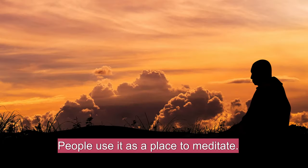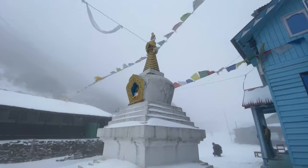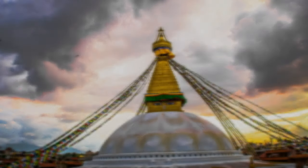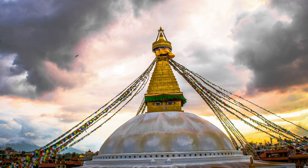People use it as a place to meditate. Sometimes, folks also walk around it as part of their prayers. When we look at a stupa from an architectural point of view, it symbolizes the Buddha. Imagine the Buddha with a crown, sitting in a meditative pose, and on a throne.